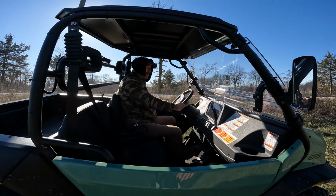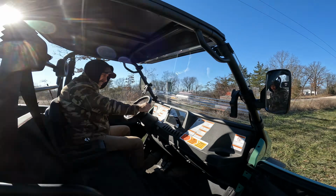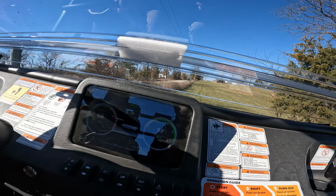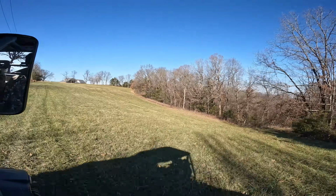How's it ride? It runs good. I love the power steering. Yeah, that's handy. It is nice. It is peppy, even with the dampener. Well, like I said, it'll run 40 miles an hour, supposed to. That's pretty good.